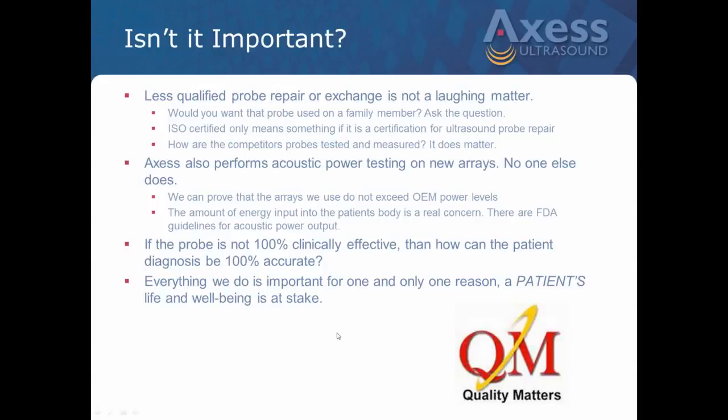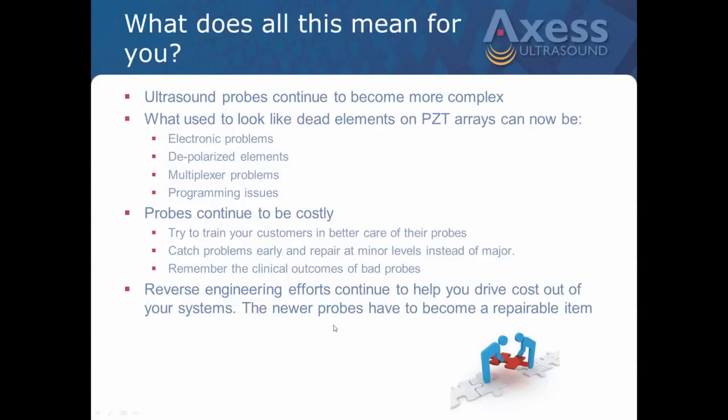We mentioned acoustic power testing, something we do. This is one I believe in firmly. This bullet point 3: if the probe's not working at 100%, can we really expect that patient exam to be 100%? I think the answer is no. We can't. It's all about the patient's life and well-being. Unfortunately, I have seen an individual, one that pops to mind, who actually had his carotid arteries opened up because they thought they saw something, only to find out that they had a bad probe. That's not something any of us want to go through. It's unnecessary surgery.